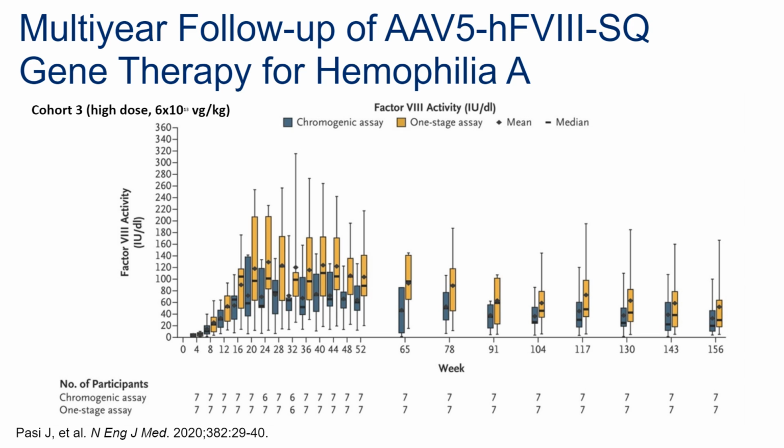And I kept this in this presentation to illustrate the point that the one-stage assay is about 1.6-fold higher than the chromogenic assay. Now, this company is moving forward with application to the Food and Drug Administration to get this product licensed, and they're moving forward using only the chromogenic assay, as they believe that this is probably more accurately reflective of their data, or at least that they're taking just a more conservative angle and using the lower levels.